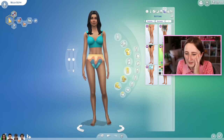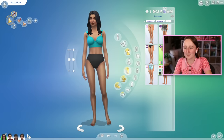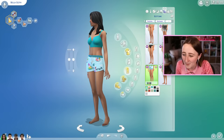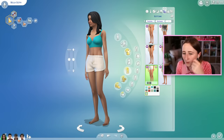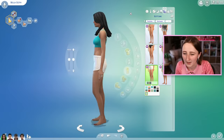Okay, these are a little bit more high-waisted, which I prefer. Honestly, this whole swimsuit together is more something that I would wear. We also have these little shorts. These are so adorable. Shockingly, they come in all of those same patterns and swatches as the other things. Both of these shorts could work for non-swimwear related things. You could wear them to have your Sims work out if you wanted to.